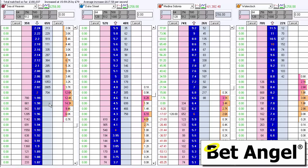But at the moment I feel reasonably comfortable with the position. And I think as long as we see the current situation develop as it is, then I think we can hold on to this position for a moment. We've got about 5 minutes or so. We've got a long time before the start of this race. So we just want to see a little bit of backing on something else. That's the only thing that will really send this price out.